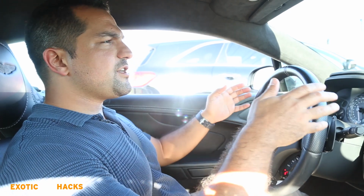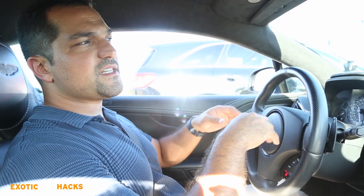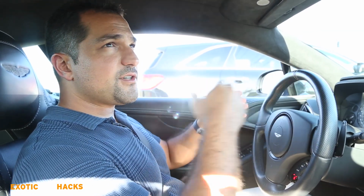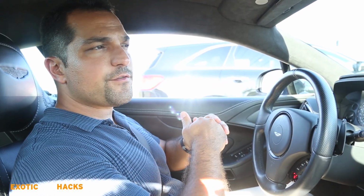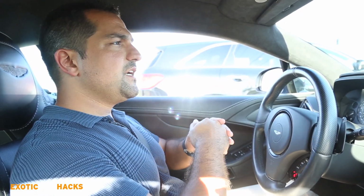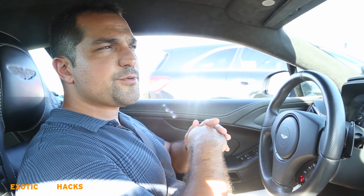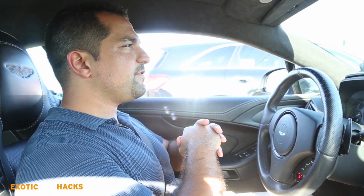Other things to consider if you're going to pick up a Vanquish is that the insurance in general is a little bit more expensive than other exotics, simply because if you were to get in an accident, there's a lot of carbon fiber on this car, including a lot of the pieces that are painted over, and can cost a lot of money to fix for insurance companies. Compared to a Lamborghini, you would roughly pay about 20% more to insure a Vanquish, and that's based on rates I'm getting here in Florida.